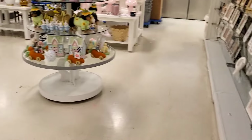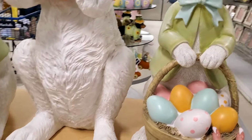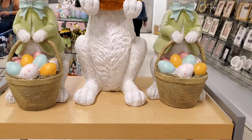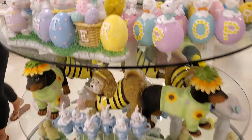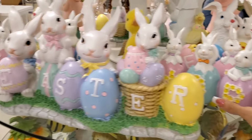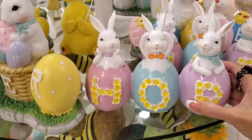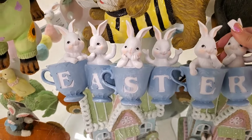Not only do they have Valentine's, but they also have Easter already. What? I gotta admit, this is very cute, and I like Easter too. For the people who like Easter, you have a lot of options already at Marshall's.